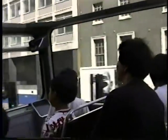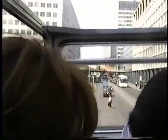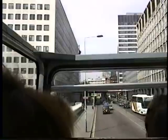So I can get it on the phone. Now, next stop is going to be from Waterloo Railway Station. There you can see the clock where they had the kiss in the film Brief Encounter, where Ray Davies of the Kings got the inspiration for his song Waterloo Sunset. And we do have people, I think.